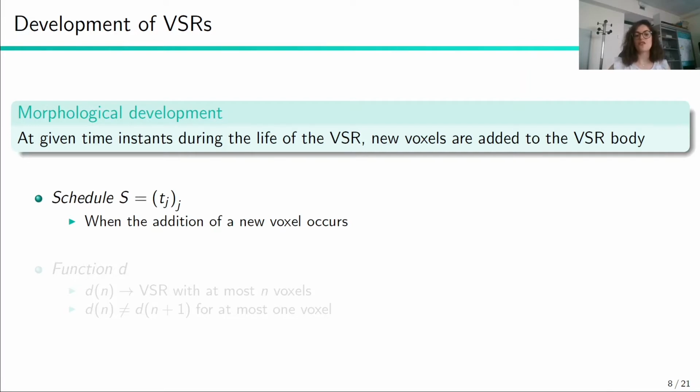Obviously, we need another thing, that is the development function, which describes how the development of the robot is performed. For simplicity reasons, we define it as a function going from integer to robots. So when we feed it with an integer value n, it outputs a robot that is composed of at most n voxels. And it has the additional property that d of n differs from d of n plus 1 for at most one voxel, meaning that d of n plus 1 has gained, let's say, a voxel compared to d of n.